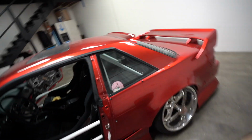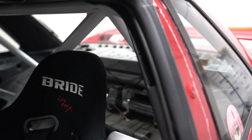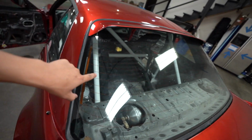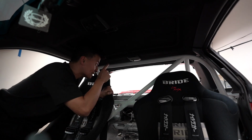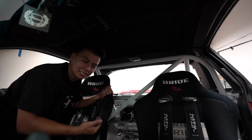But it's okay. Now for the really hard parts. I have to do these windows and I have the cages in the way. Wish me luck, guys. This is gonna suck. And this one's not gonna be any fun either. I tried to climb from under here, doesn't work. Looks like the only way I can get to the back is through right here. I'm too lazy to take out the seats.